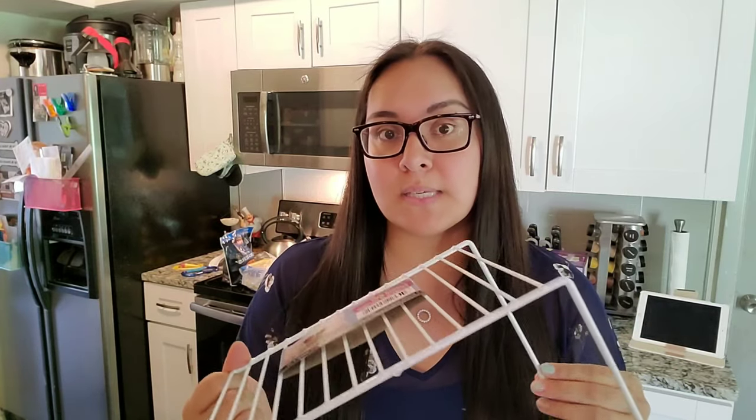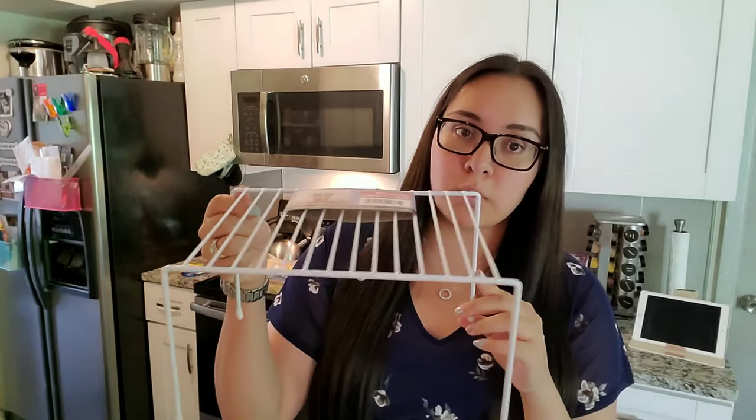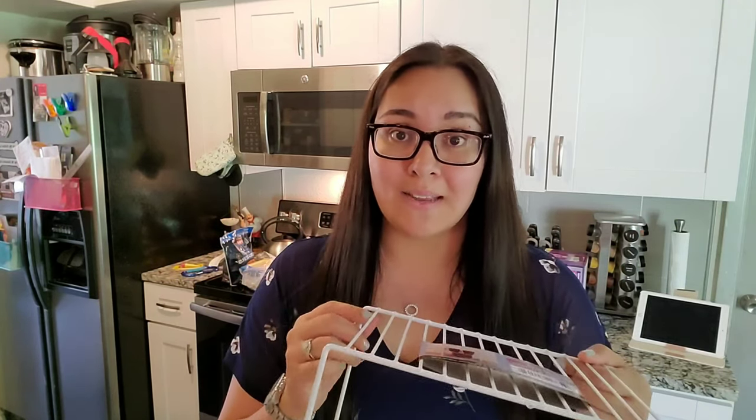My plan is to use these in the master bathroom as well as in my pantry, which I will show you in a minute. And yeah, so if you guys need these shelf organizers, definitely check out Dollar Tree. I had gone on Amazon this morning just to see how much they were, and the cheapest I could find for just one was $8.99.